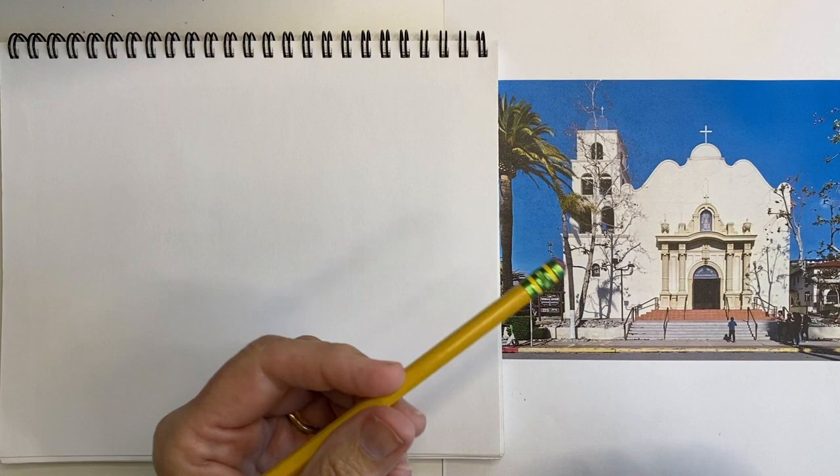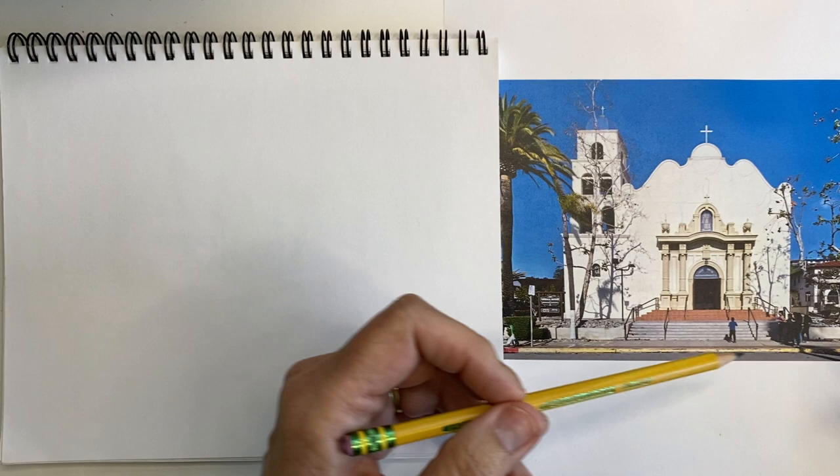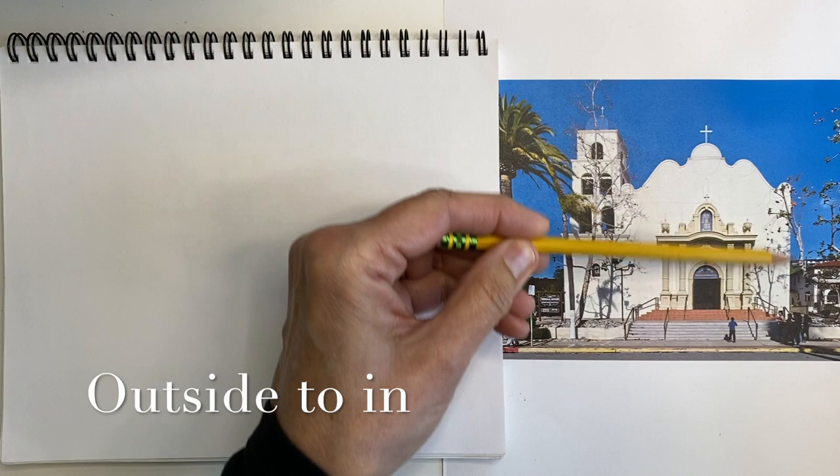So now that we are somewhat familiar with our subject, the church, we can start again and pay closer attention to the proportions and details. We look for overall shapes, block them out, and then move in with more of the details. So it's a concept where you start outside and move in. So we'll start with the outside of this, get our vertical tower there, and then move in.